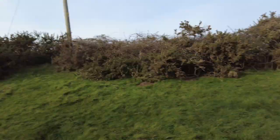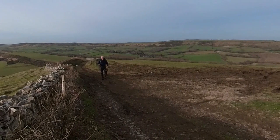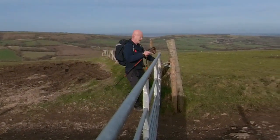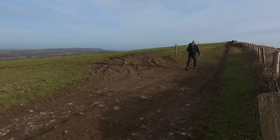Blown out my arse. I just climbed up from Kimmeridge village. Well, sort of got my breath back because the last little bit of this hill has levelled out a little bit, but cool, that was quite tough up from Kimmeridge. But we got some fantastic views from up here.